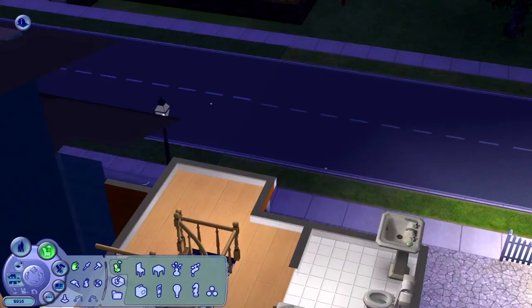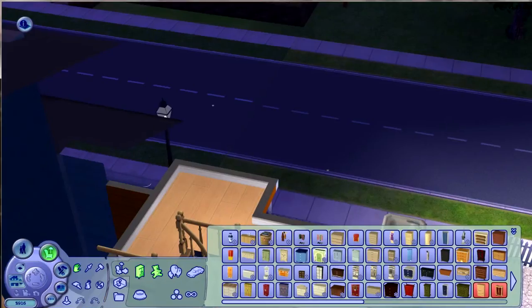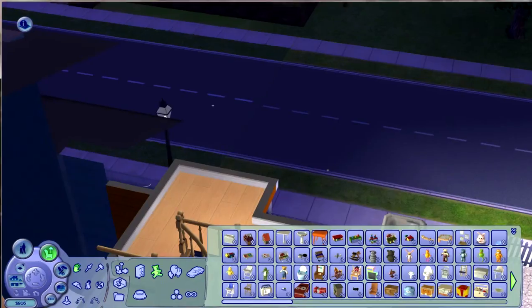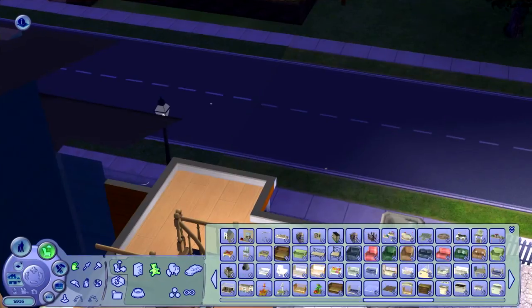So I'm just blanking out where the nursery stuff is. Oh, here we are. So I have so many toys. I mean, look at this. Would you like some toys with those toys? Why, yes, I would. Thank you. I appreciate that. It's a very kind offer.